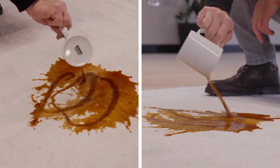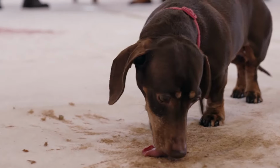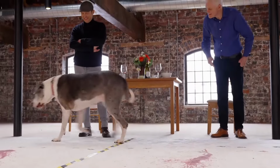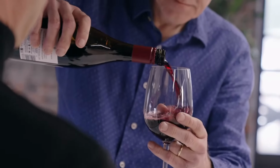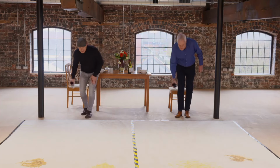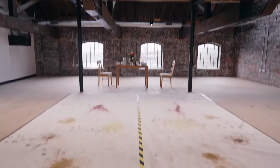But it's not just food and drink spillages the cleaners will have to tackle. Pets also cause stains and stink, so we're adding mucky paws into the mix too. And finally, the ultimate test for our cleaners. Cheers. A healthy dose of red wine. Having created something that looks like a crime scene, we get started.